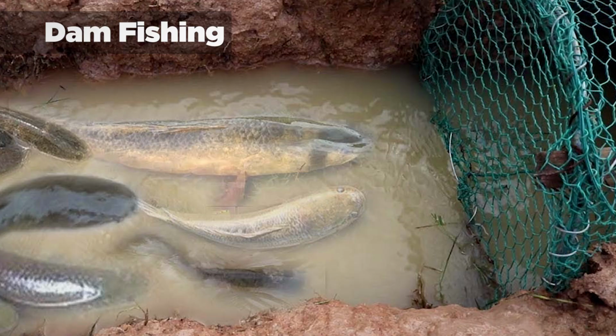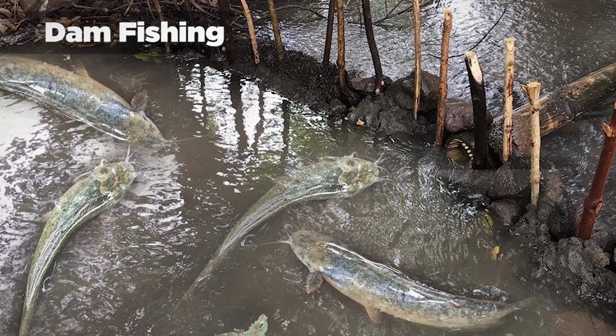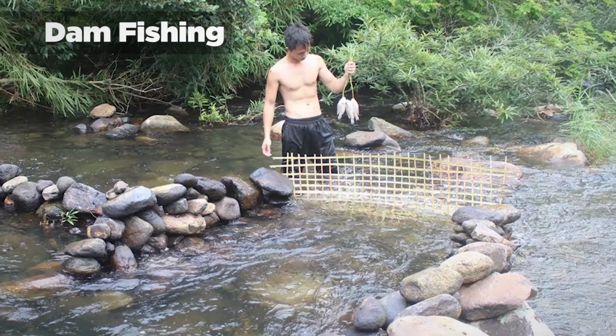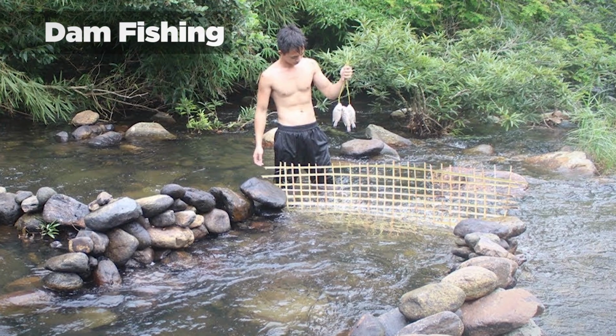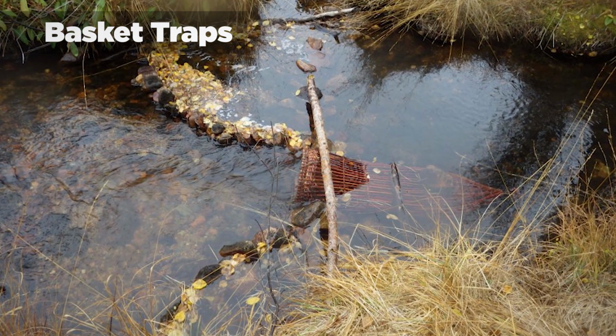Traps. Dam fishing is creating a temporary dam where the water level is low and fish can be collected easily. That's some good dam fishing. Small woven baskets were also used and are known as basket traps.